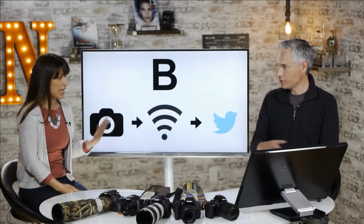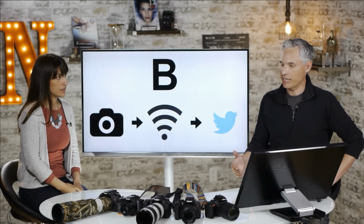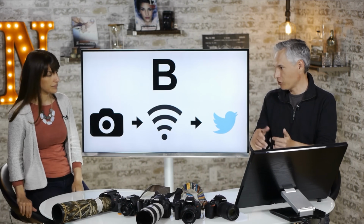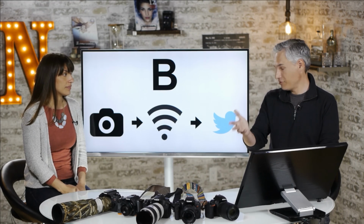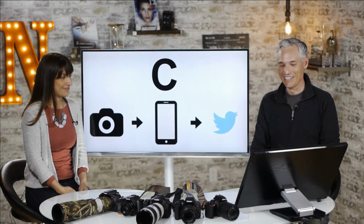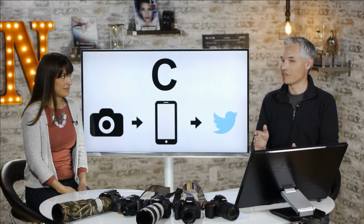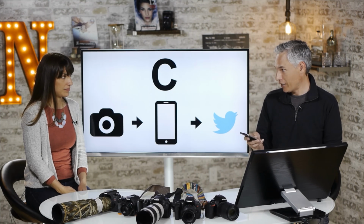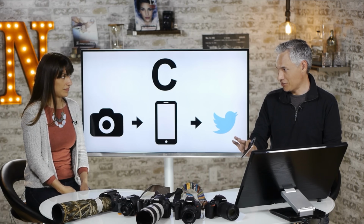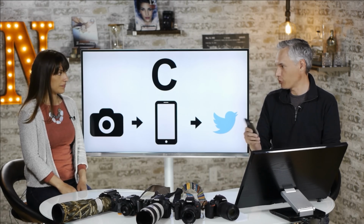A B is your camera connecting to Wi-Fi and then being able to connect to the social network. Yeah, and that does take an extra beat because you have to turn on Wi-Fi and set up a connection to a Wi-Fi network, and it even takes a couple of minutes once you introduce that extra step. Really? Yeah, it takes a little bit to get Wi-Fi fired up. You have to type in the little password on the screen. For a C, you have to pull your smartphone out of your pocket and launch some kind of app. But if it all goes smoothly, I'll give them a C, if you can pretty much open the app up and then put it right on Twitter or Instagram or whatever. That seems fair. Pretty reasonable.